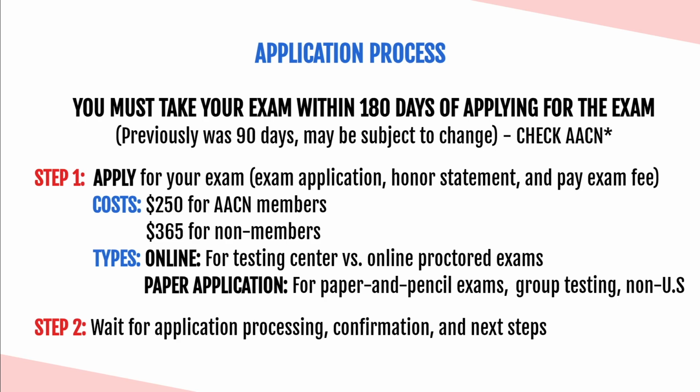And there are 2 ways that you can apply, either online or through a paper application in the mail. If you're going to take the test in a testing center or as an online proctored exam, it's recommended that you apply online, as the processing is much faster.